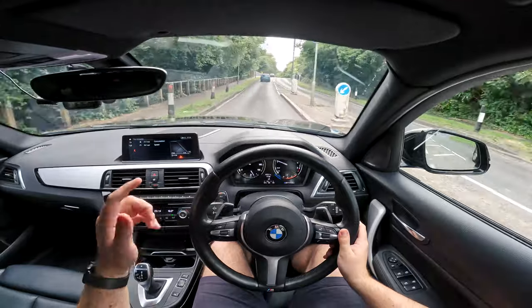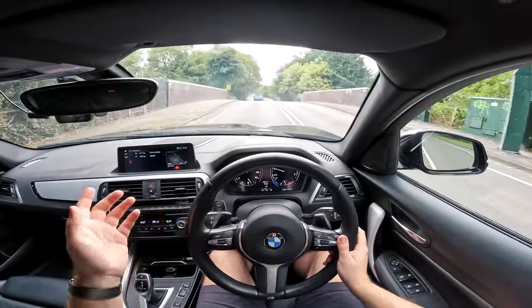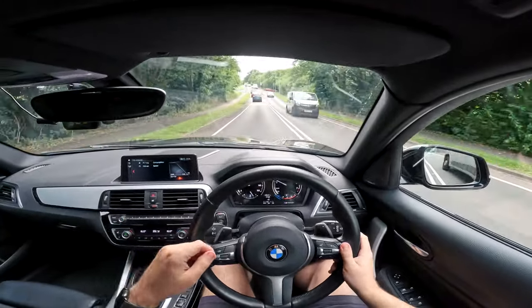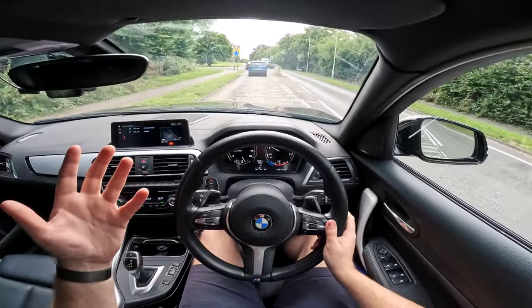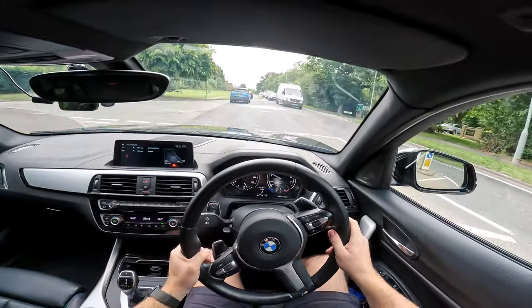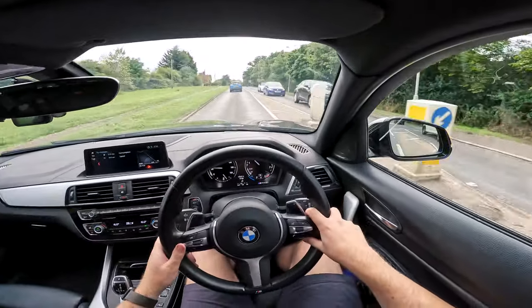Other hot hatchbacks like my Cupra, the most I could get on the way to work was 32. On the motorway as well, I did 49.2 miles per gallon on the way up to Shrewsbury the other day, which I cannot believe I managed. That was driving in Eco as well, sitting at like 65 miles an hour because I had my partner and dogs in the car. There's no point driving quickly.